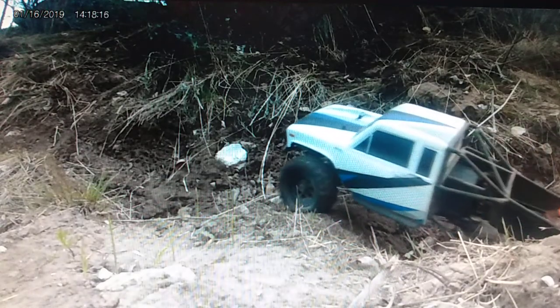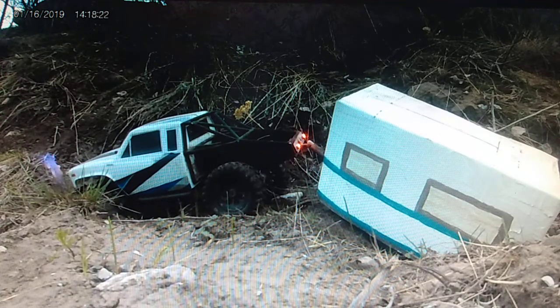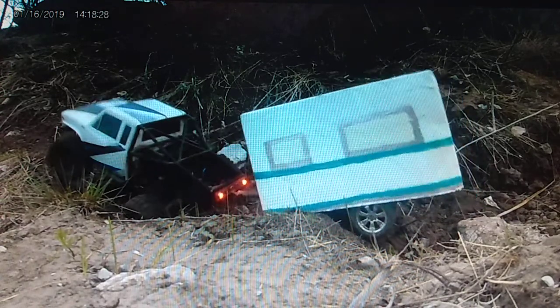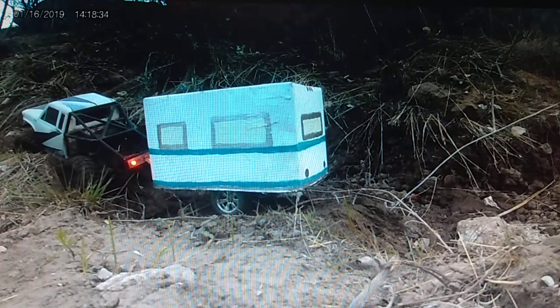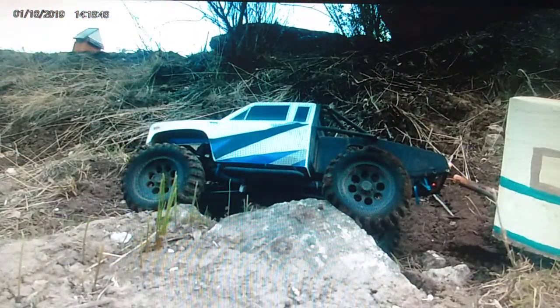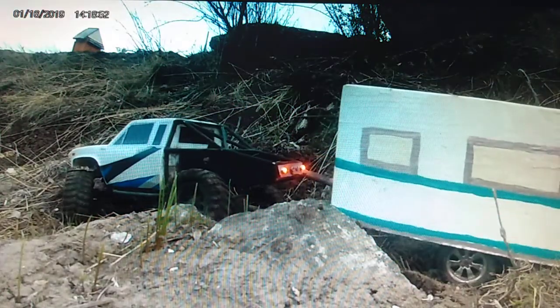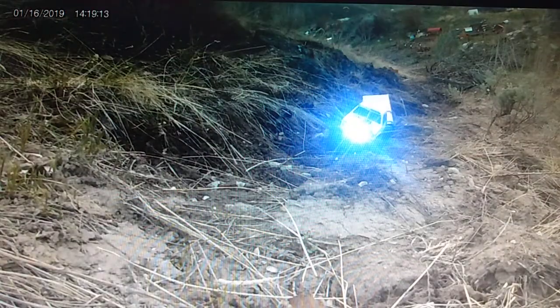See if we can get up this with the trailer. For those of you who aren't just tuning in, I drug a small 10 John Deere trailer up this with my No More MN in one of the No More MN videos. I believe it was the last one. And I kept losing the trailer in this spot right through here. No problem with the Dodge. All right, we made it through that little gnarly section there.